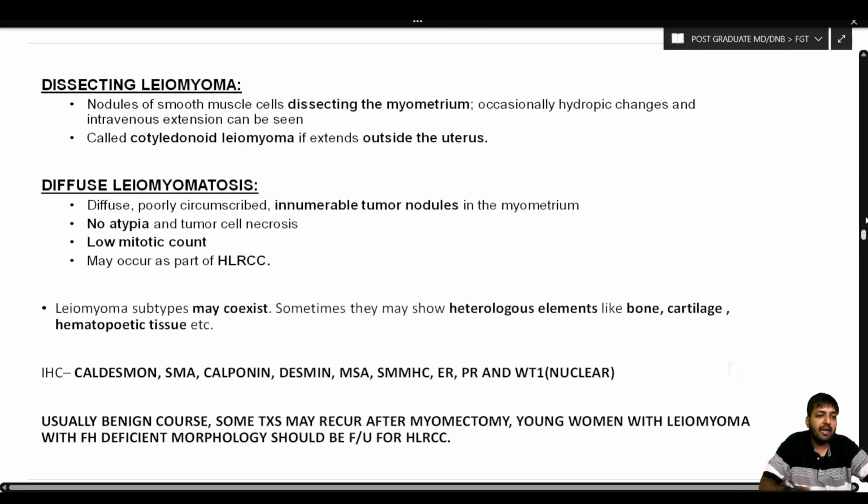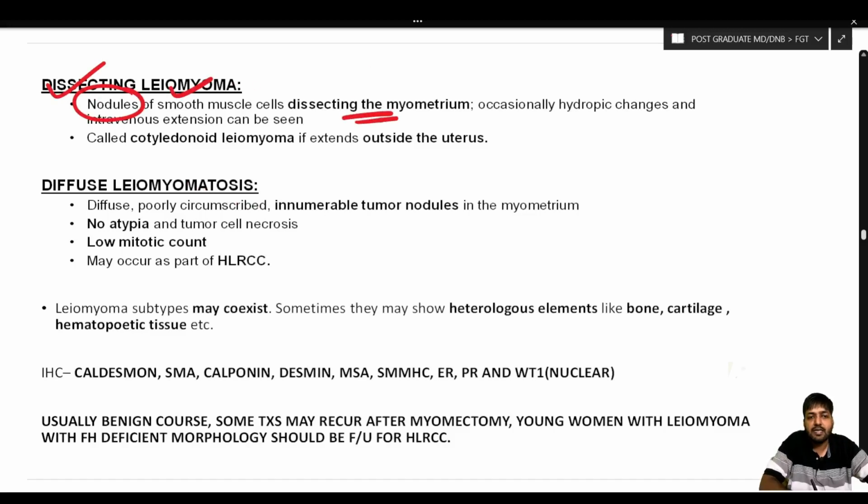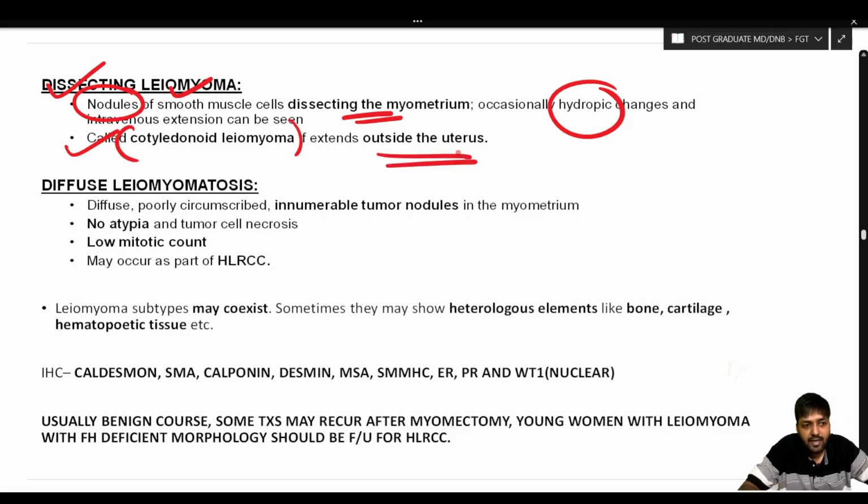In the end, we are having the dissecting variety of leiomyoma. Here we see nodules of smooth muscle cells which are dissecting the myometrium. Occasionally hydropic changes and intravenous extension can be seen. They are also called cotyledonoid leiomyoma. If the dissecting variety is extending outside the uterus, we are using the term cotyledonoid leiomyoma.